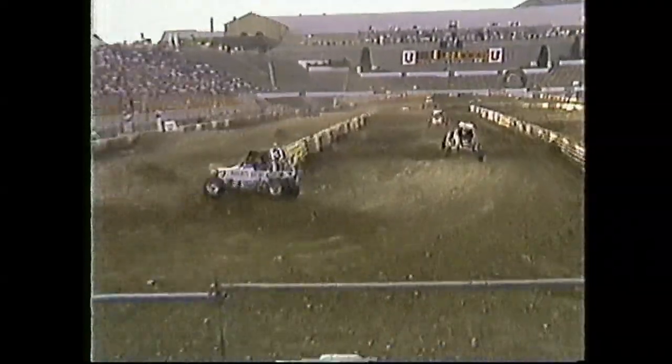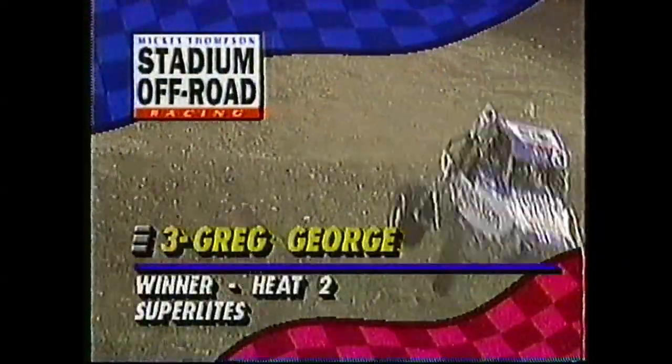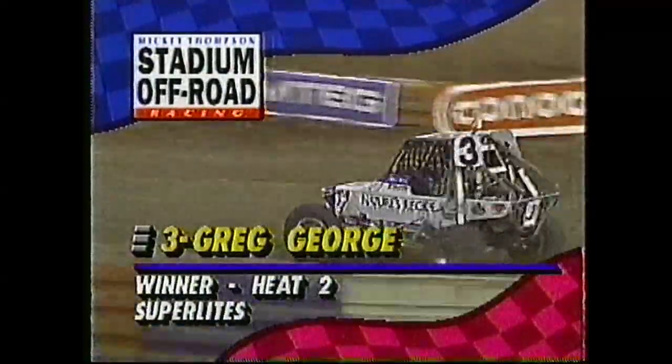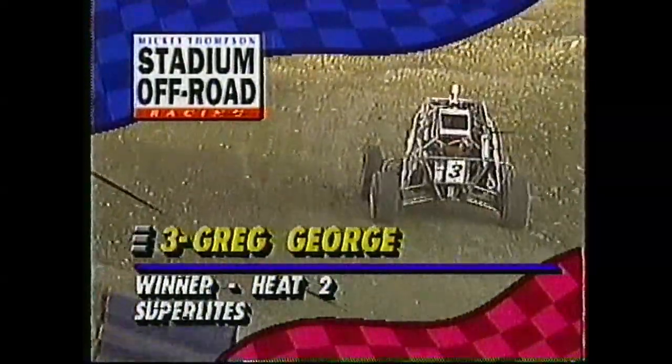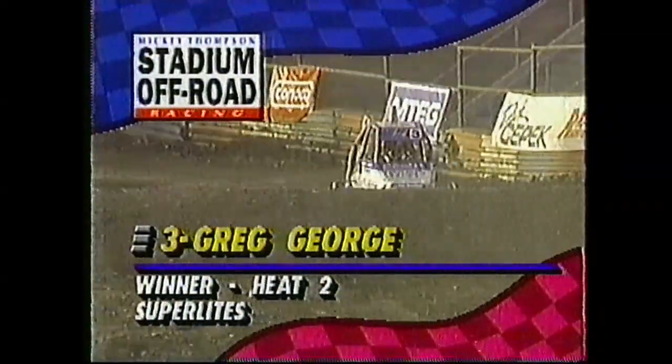Top of turn 3. It's still Greg George with the lead. George with Finley behind him and Clars third, and that's the way it'll wind up. Greg George, wrestling the lead away on the next to the last lap, takes the checker flag. Here in heat race number 2, it's Sean Finley second, Scott Clars third, but Greg George is the winner after some superb driving in heat race number 2 tonight. ATV action so far and into Superlights.